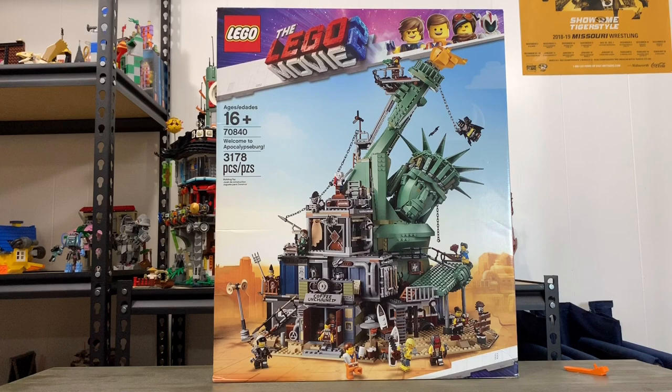It is LEGOKC back with a brand new LEGO Movie 2 set. This is set 70840, Welcome to Apocalypseburg. 3,178 pieces, marking it as my second biggest set that I've built to date. Very, very excited to get this set.